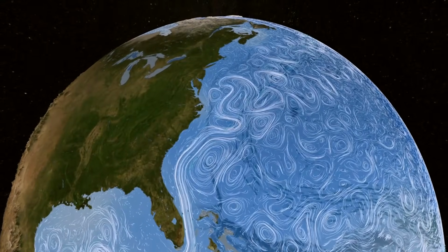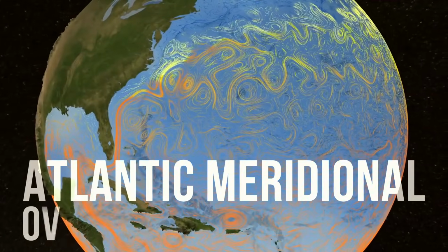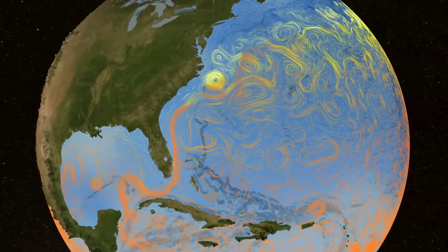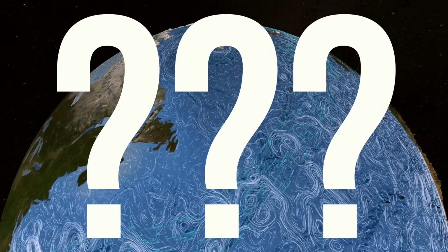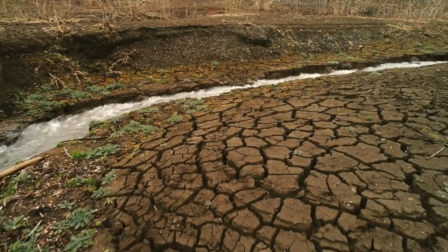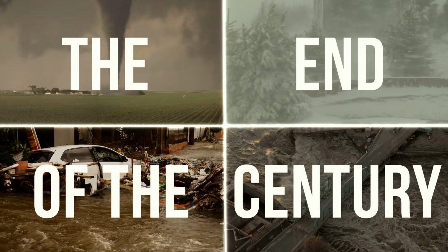Another thing scientists are warning about is a massive shift that's happening in the Atlantic Ocean, and it could drastically change the world's climate. The Atlantic Meridional Overturning Circulation is a system of ocean currents that moves warm and cold water around the planet. And right now, it is showing signs of weakening. What will happen if it collapses? Freezing temperatures in Europe, extreme weather across the world, shifting monsoons, and even an Amazon rainforest drying up. And the scariest part? Some researchers say there's a 95% chance this could happen before the end of the century.